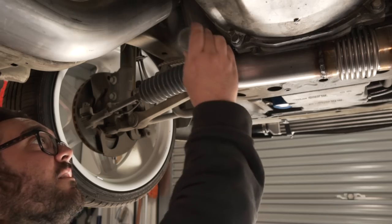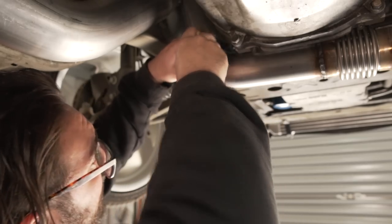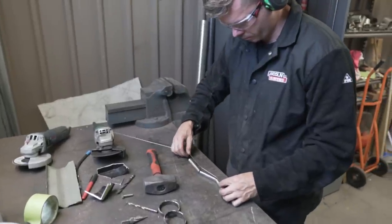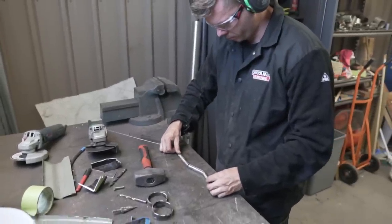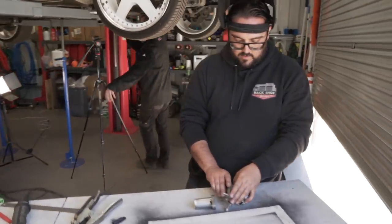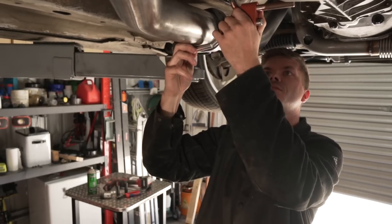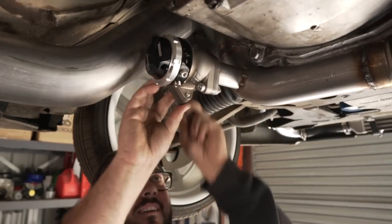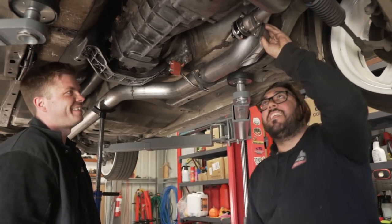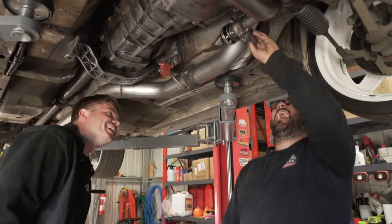Hell yeah! Boom! Absolutely love it. Very nice. Holy shit, I'm good. That looks sick!